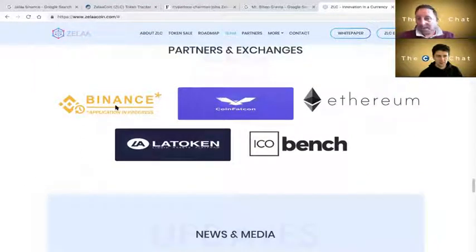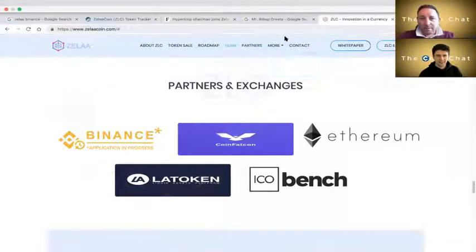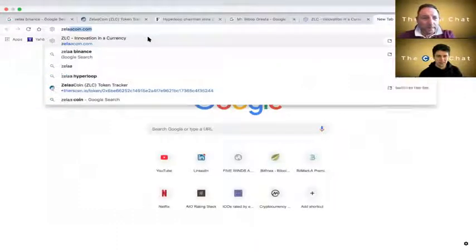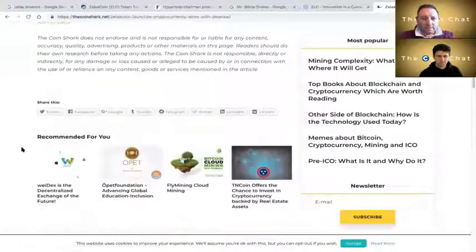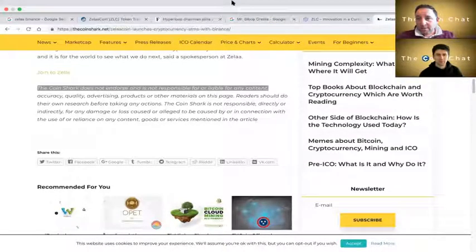Now, I also thought it was really interesting they have partnerships with Binance. So I thought, shouldn't I check that out and make sure it's valid before I accept it as true? I'm just going to do a search now for Zelaa and Binance. I got a result, which was Coin Shark, but it turns out, if I scroll to the bottom, that Coin Shark does not endorse and is not liable for any content. This is a paid-for announcement. There is no other search result that I could find that even remotely suggested that this was a valid Binance relationship.